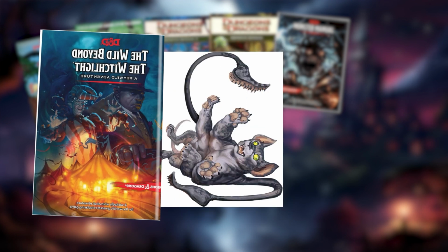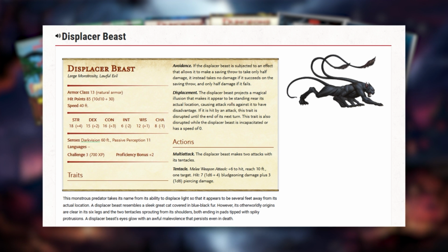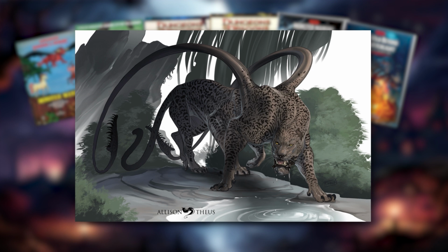Fun fact, Displacer Beast kittens are born without tentacles, and after 8 weeks, start growing them at about an inch a day. But if we look at its stat block, it is surprisingly simple. It has an ability similar to the Rogue's Evasion ability, avoiding saving throws better, and then its core displacement feature that causes attacks against it to have disadvantage. At least we have a tentacle attack that expresses both the crushing blow and ripping Velcro teeth.